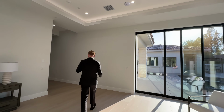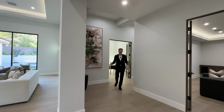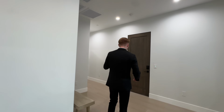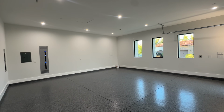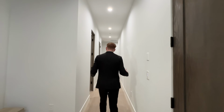But that's everything on this side of the hallway. Let's meet back at the theater and check out those last spare bedrooms down here. Leaving this wing, we have one more hallway that is going to contain 2 more bedrooms and also your garage. So on this side is a 2-car garage. There's an EV charger in there, and then on the opposite side by the staircase is going to be your other 2-car garage access. So I like how they are separated there.